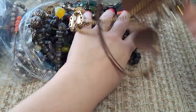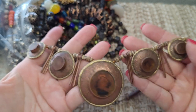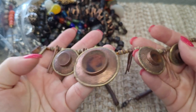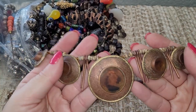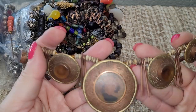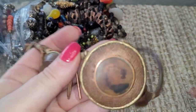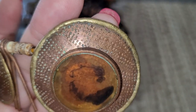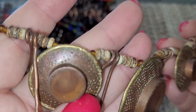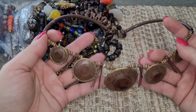Okay, next item that I see is a necklace, and it is a very artisan piece. This kind of reminds me of hats. I'm not sure if those were meant as hats, but this is what they look like to me. This is a brassy and kind of copper color necklace. There is no maker mark because I do believe this is just a handmade artisan item. I am not sure what this is; to me, it looked like a resin made to look like tortoise shell. Please let me know. We have the same type of resin in all of these hats. So this is how it looks.